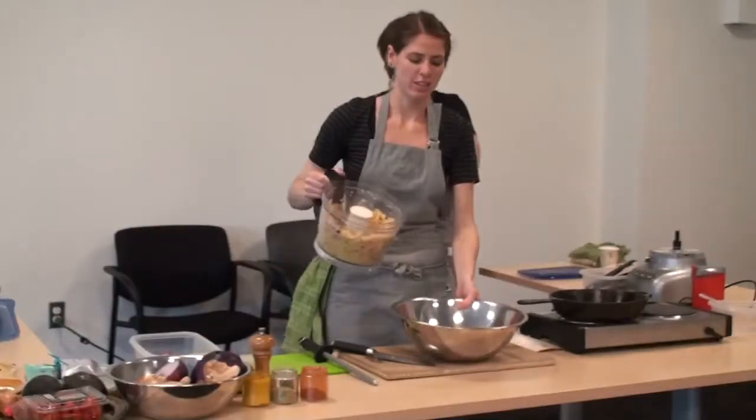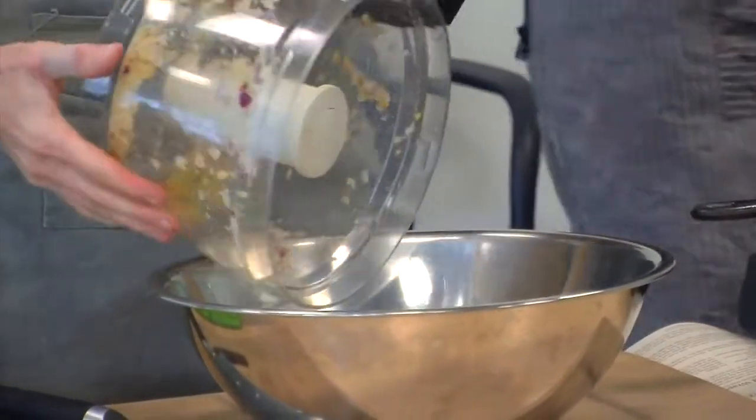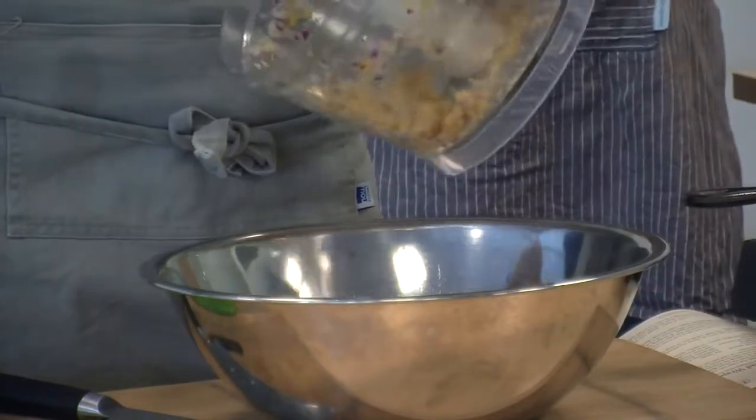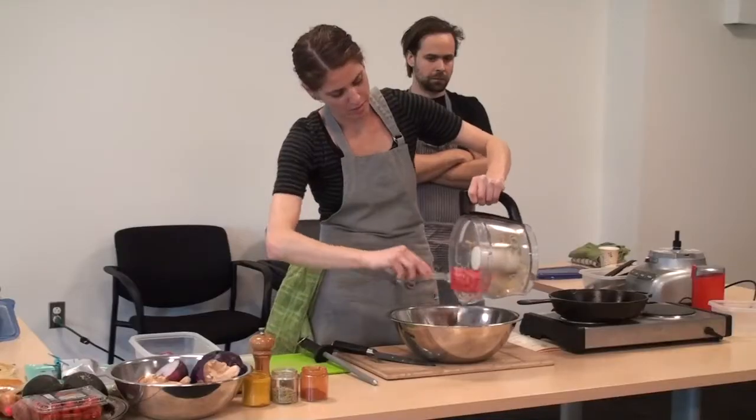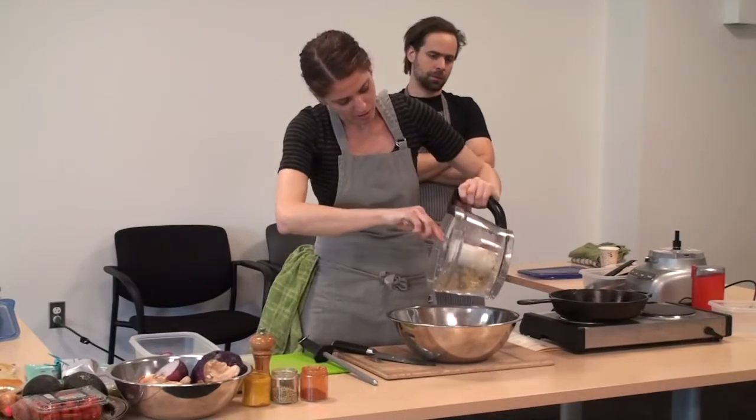Okay. And now we're gonna take our bowl and we're gonna put this inside. So we put up everything chopped up that we need to. You can just scrape out your food processor right into the bowl. And then you add all of the rest of your ingredients.